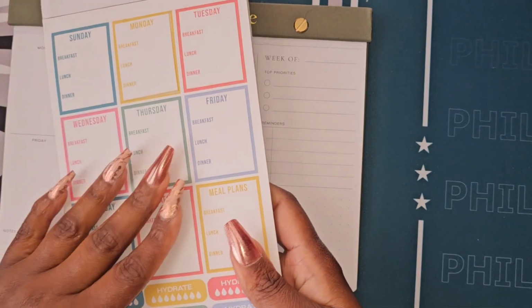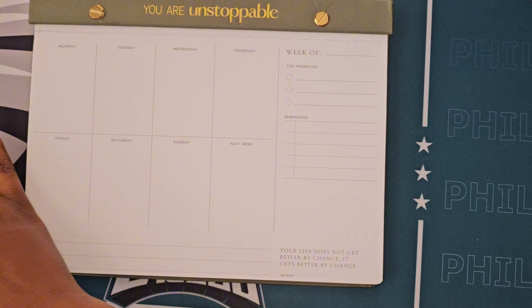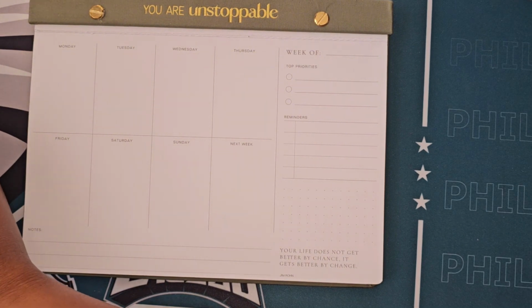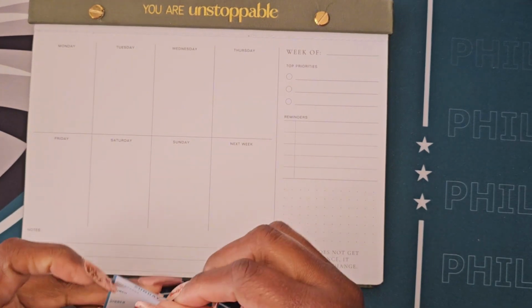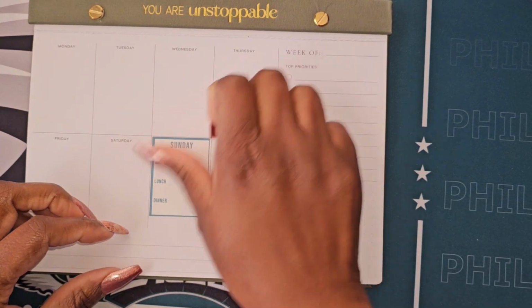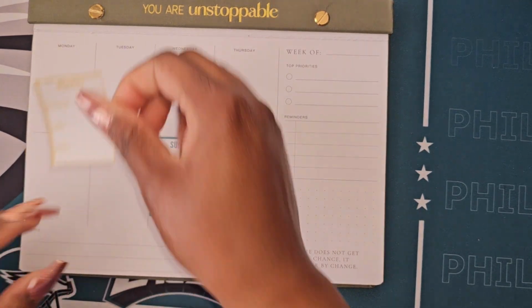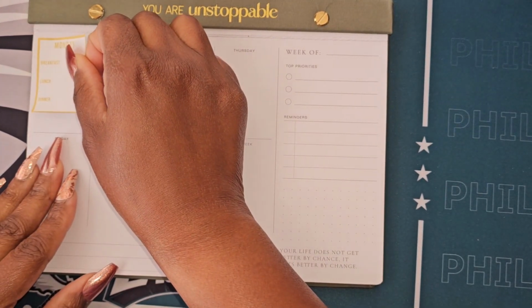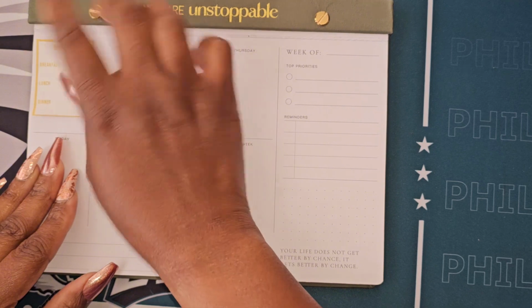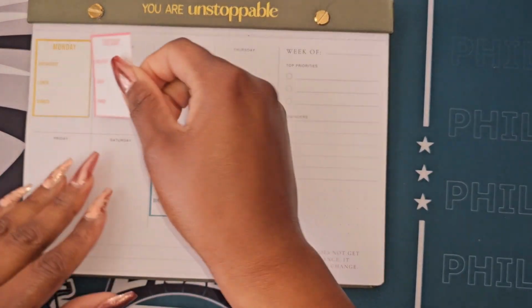So I came across these stickers and I was like, you know what? I need a new meal plan for the week. I said these would be good because, y'all know, I love me some lines. So I said we can use all the things and dress this up a little bit so I can kind of get a 2-for-1.